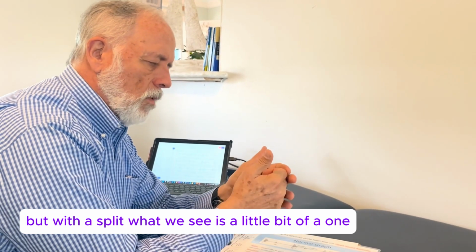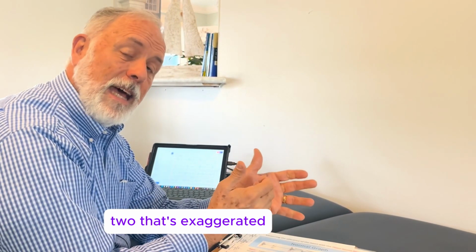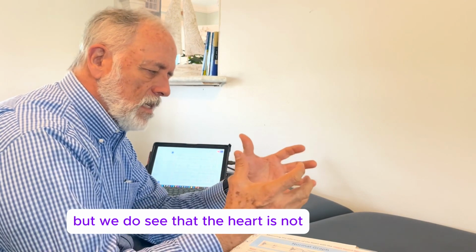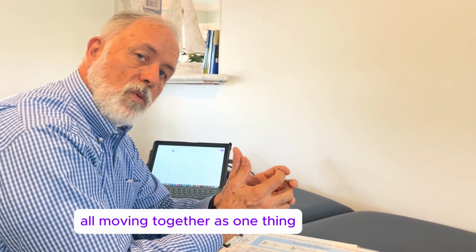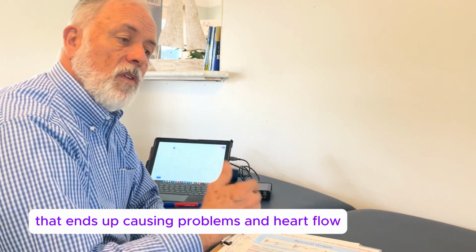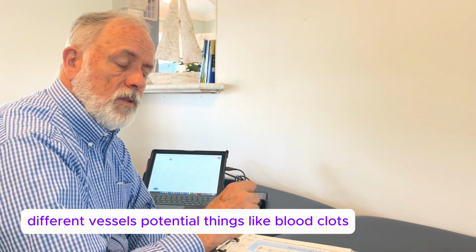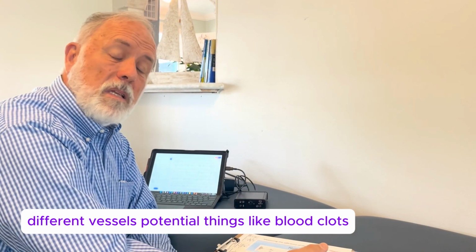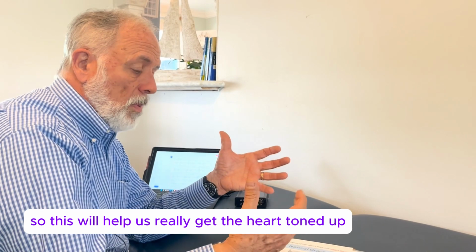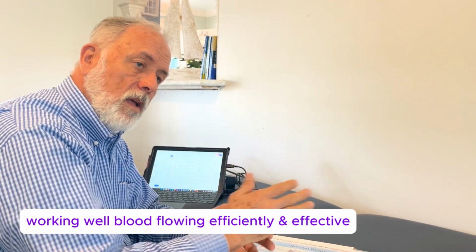But with a split, what we see is a little bit of a one-two. That's exaggerated. We're talking milliseconds here. But we do see that the heart is not all moving together as one thing. And over time, that ends up causing problems in heart flow, and you can get pooling in different parts of the different vessels, potential things like blood clots, and those kinds of things could be in the future. So this will help us really get the heart toned up, working well, blood flowing efficiently and effectively.